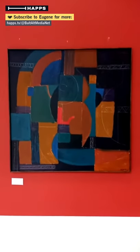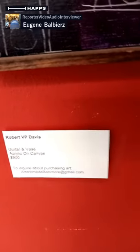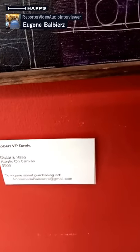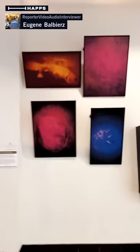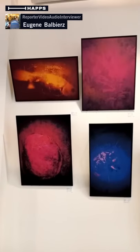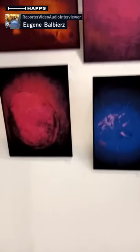This one's bigger. It's by Robert V.P. Davis, guitar and vase, acrylic on canvas. Prices, not the dimensions. I thought maybe I was going to tell you about the dimensions. But it looks like about 3.5 feet by 3.5, almost the whole square. Okay, moving on. We'll go over here and get four beautiful paintings that I would like to buy. And it's got to be one artist.